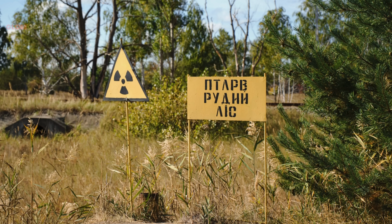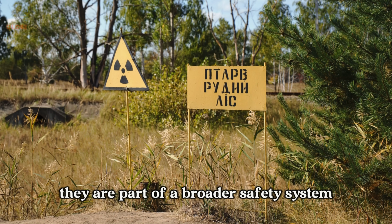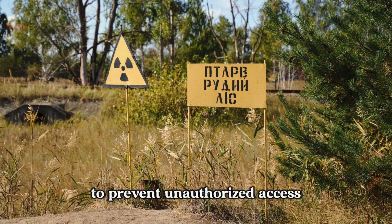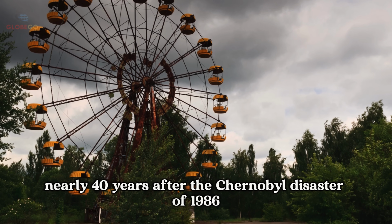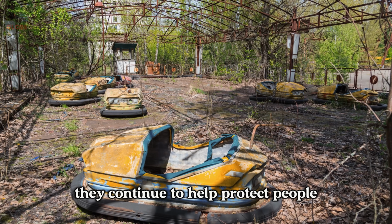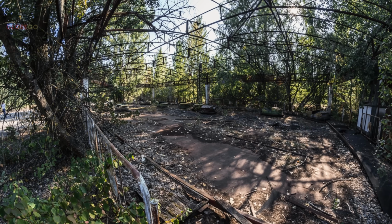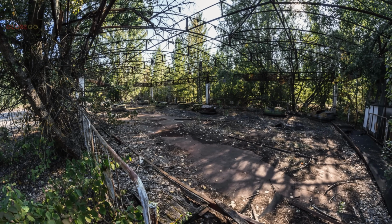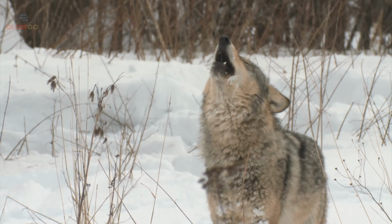These warning signs are more than just symbols. They are part of a broader safety system to prevent unauthorized access. Nearly 40 years after the Chernobyl disaster of 1986, they continue to help protect people and preserve awareness of the event. Yet life here doesn't always follow human rules. Just ask the wolves who seem to thrive where others wither.